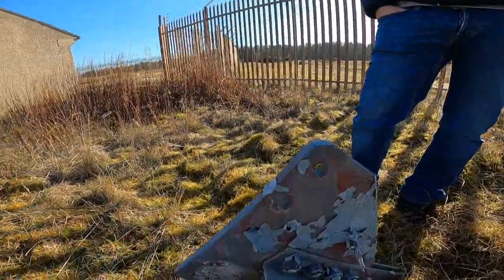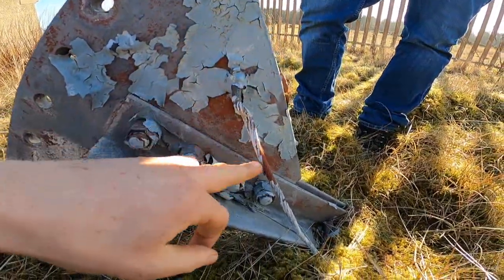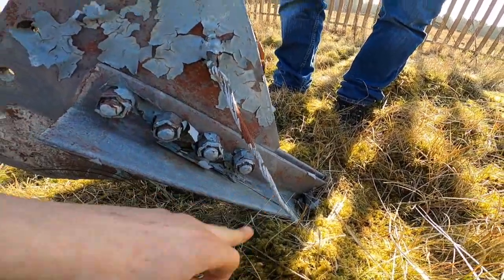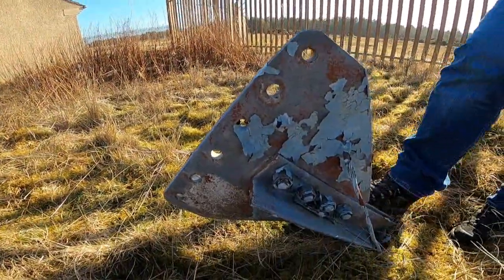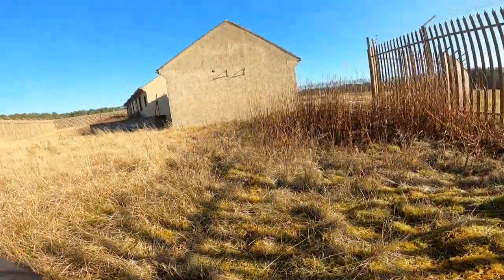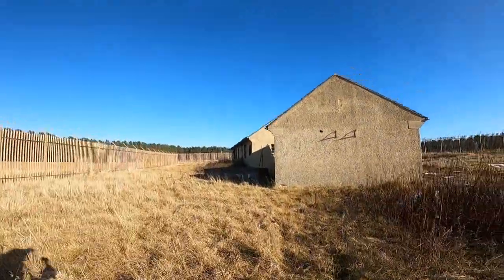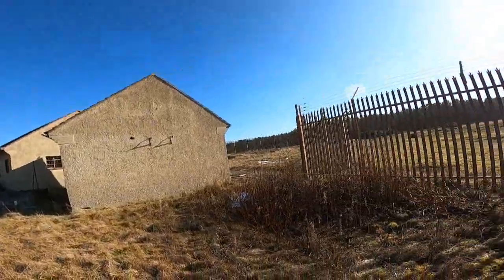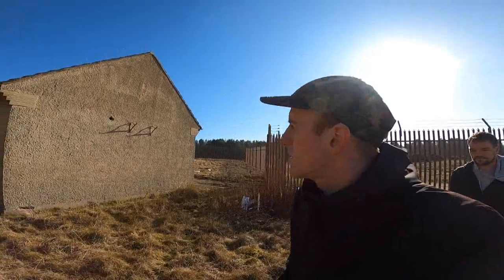Look at this. This is a close-up of one of the guy ropes for the mast. And look, even it's got the earth onto it. Earthed, so if it got struck by lightning and stuff, it wouldn't do damage. The mast must have been right here, in the corner where the fence is. Let's go over to the mast location, folks. And there's still a bit on the ground, you can see where it was.